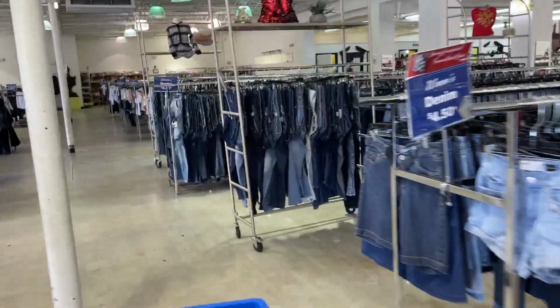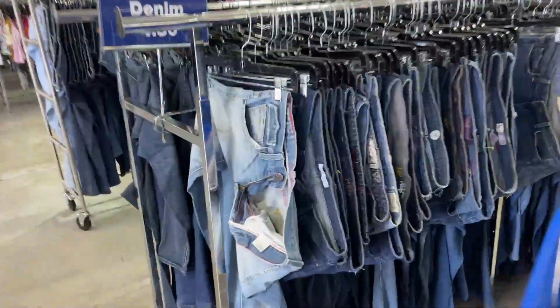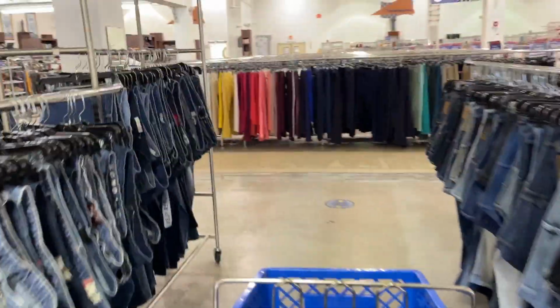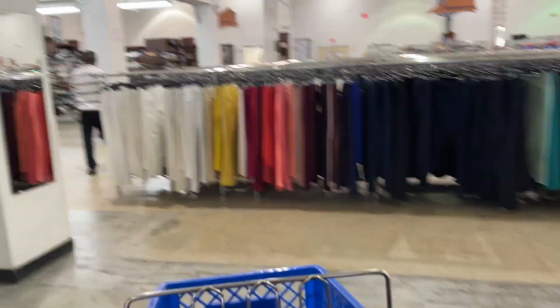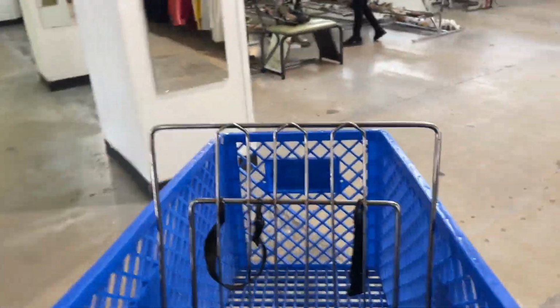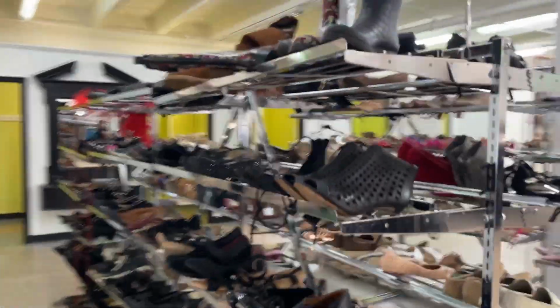First, when I get inside the store, I like to go and look for shoes. After, I'm going to look at different things, then the jeans section, and everything else after. Okay, so let's go check shoes out, and then we come back to look for jeans.